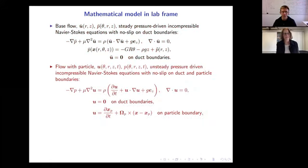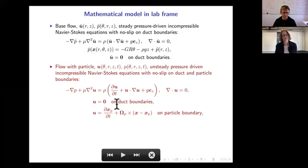Now we put a particle into this flow, and so the presence of the particle changes the flow. So instead of putting bars on, we've taken the bars off to denote the flow and the pressure when the particle is present. And now all of these, both the velocity and the pressure in this lab frame, are dependent on time as well as position. So it's an unsteady pressure-driven incompressible Navier-Stokes flow problem, still no slip on the duct, and it's also no slip on the particle surface as well. So the problem looks pretty similar to the base flow, excepting we've got this extra equation which says that the flow has to move with the particle itself, with both its translation as well as its rotation or its spin.